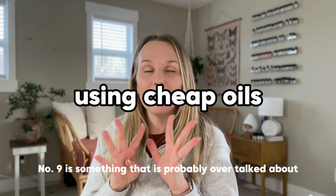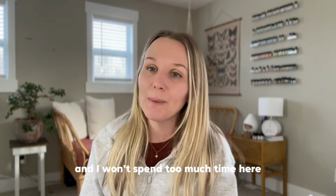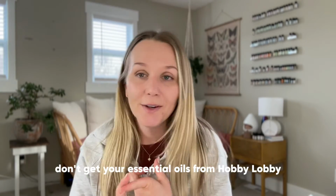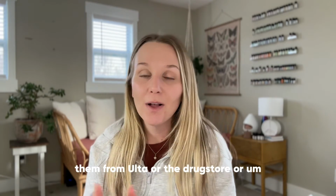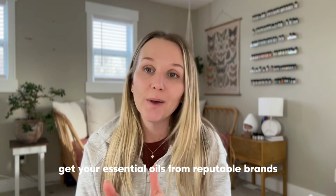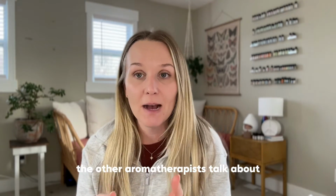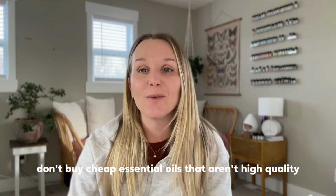Number 9 is something that is probably over talked about, but is using low quality essential oils. And I won't spend too much time here, but guys, do not get your essential oils from TJ Maxx. Don't get your essential oils from Hobby Lobby, or from Amazon if it's just a random brand. There are some good ones on Amazon. Don't get them from Ulta or the drugstore, or weird places. Get your essential oils from reputable brands that I talk about here, that other aromatherapists talk about. I could keep rambling for a long time on this, but I'm not going to. Don't buy cheap essential oils that aren't high quality.